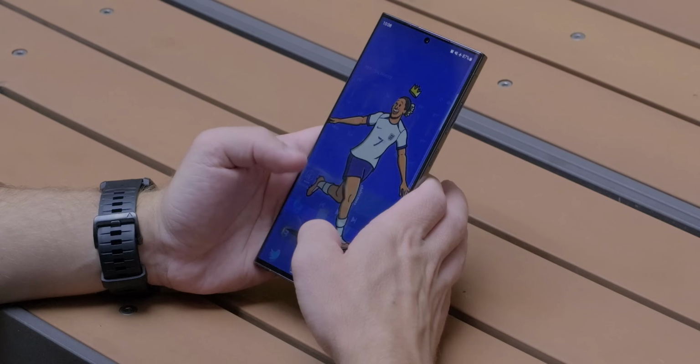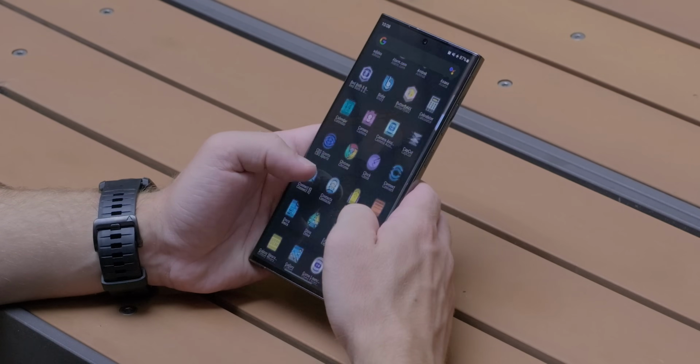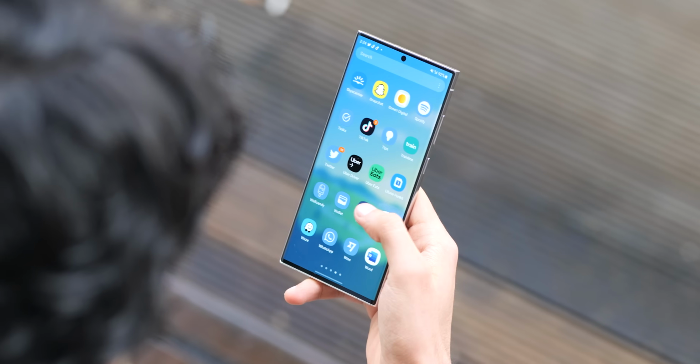Heck, I can often get away with charging to 100% once every couple of days, which is not always the case with many other devices, but then again I will say that I don't tend to do anything too drastic when it comes to my overall phone usage.